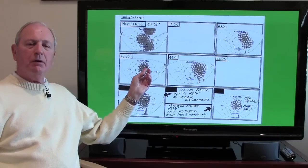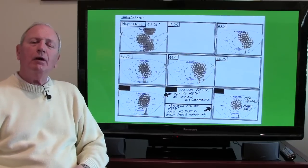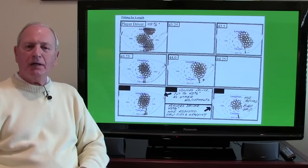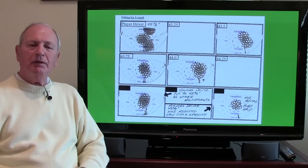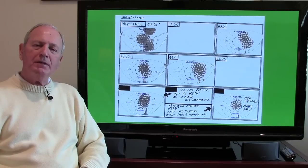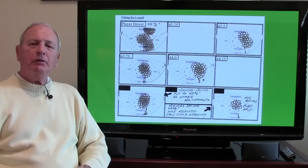This is a test club right here. The one you see below it is actually his club cut to 43 3/4 inches. As you can see, the impacts pretty much mirror the test club above it. When the player swung the club, he said, the club feels a little light.